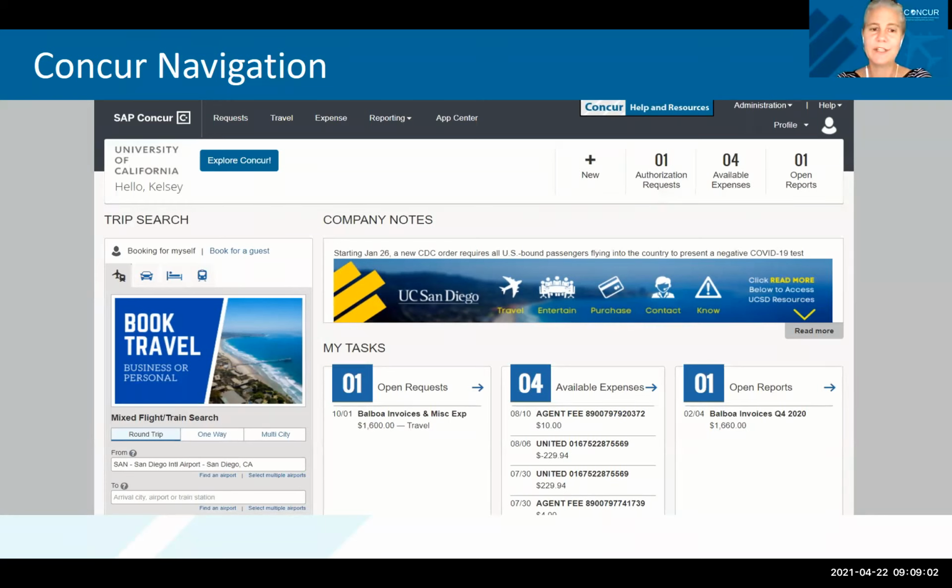One of the biggest differences you might notice on your own homepage is you're probably going to have an alert section towards the top right above the company notes. Alerts are used by Concur to let you know of any handy opportunities that you might be missing out on. The last two alerts I had were to enroll in e-receipts and to download the TripIt app. Once I took those two actions that the alerts were advising me to do, the alerts disappeared.